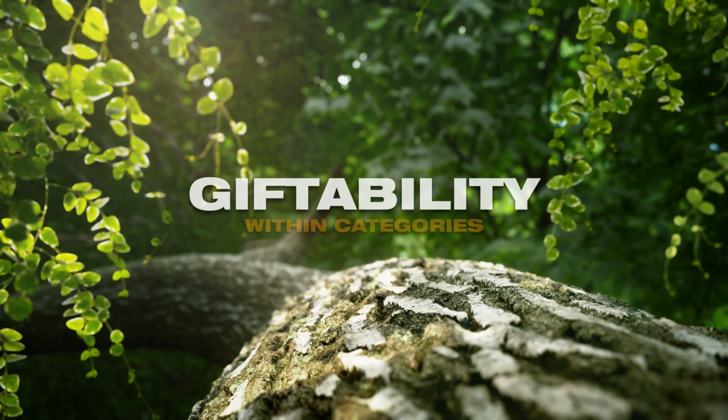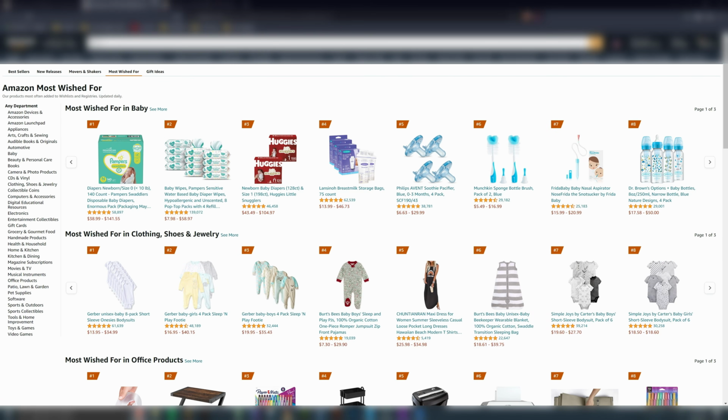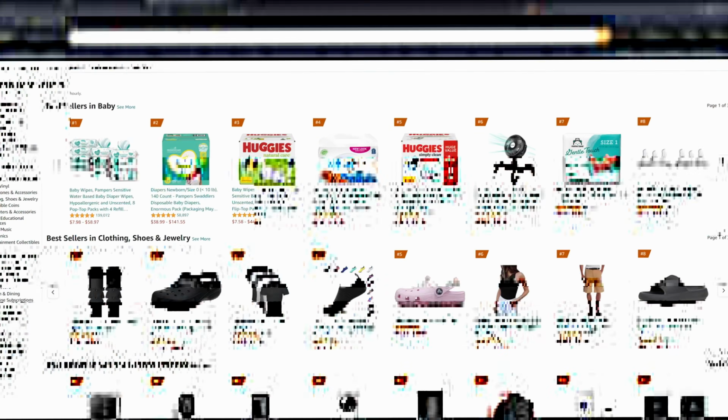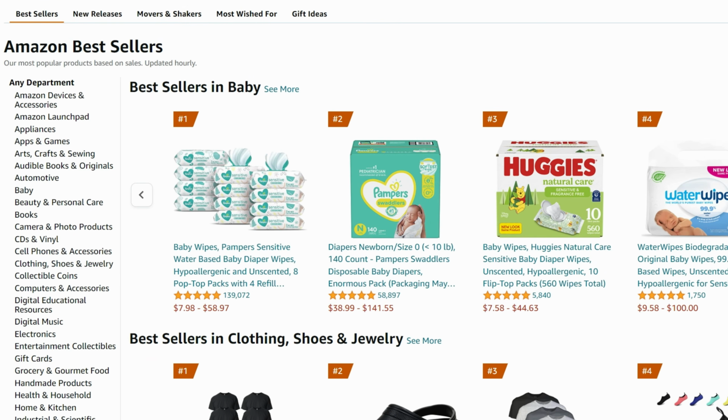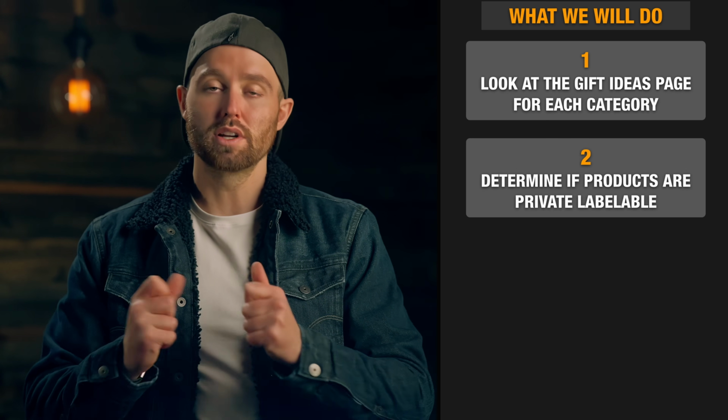Then we get to giftability. Now this is really difficult to put a number on. It is subjective, but since I believe this is one of the most important aspects, here's how we're going to break this down. Amazon has a gift ideas page. They also have a most wished for page. And of course, they have the best sellers page. And so what we are going to do is look at the gift ideas page for each of our categories, determine if those are also private labelable products.